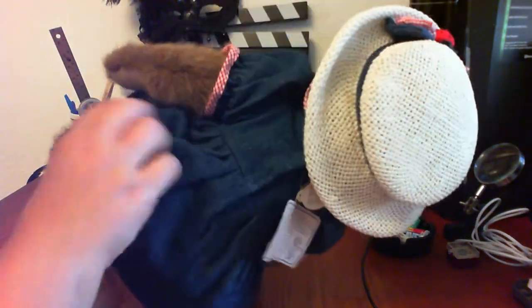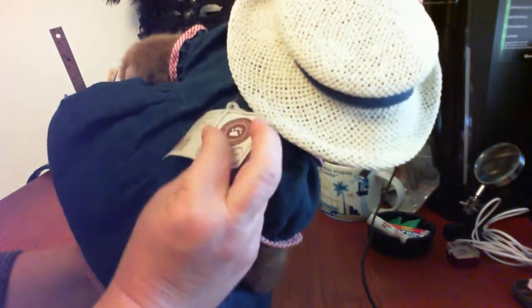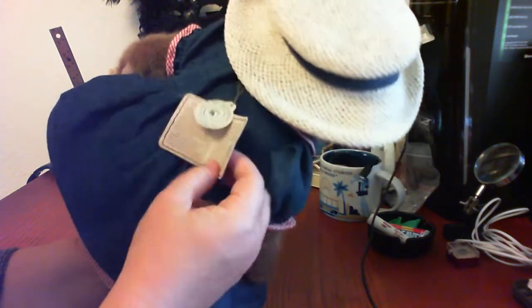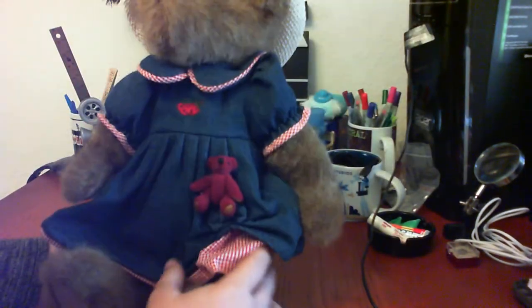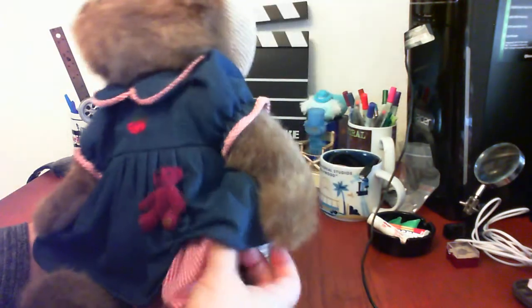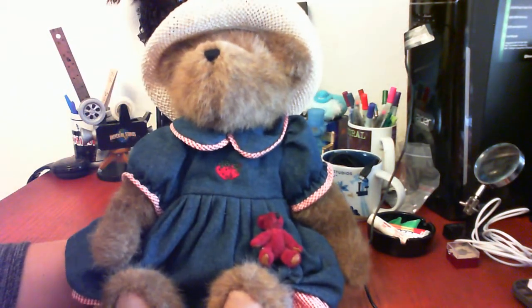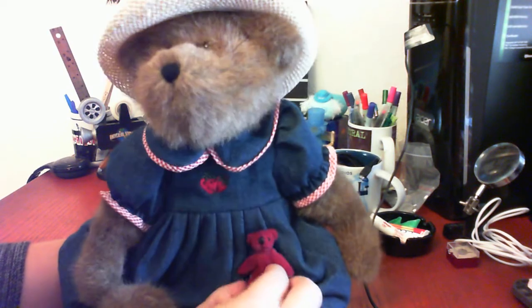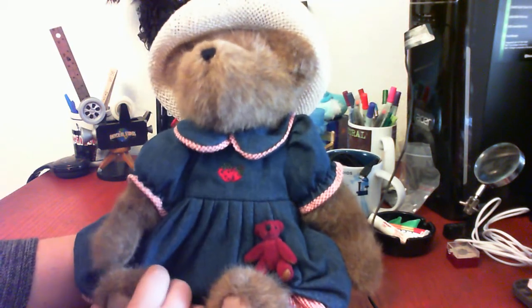So like I said, if you're a Boyd's Bear expert and can tell me what it means if the name is on the back, what era is that versus when the name is on the inside? I'm assuming that's the difference. Having the tags makes a big difference as well. If you find these with the tags off, most of the time you're going to find them with them because they were collectible and people preserved them. So this one is worth about $30 as well.